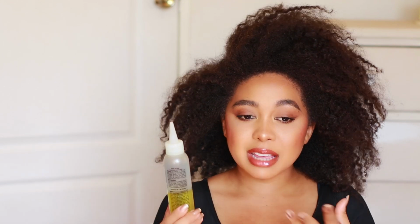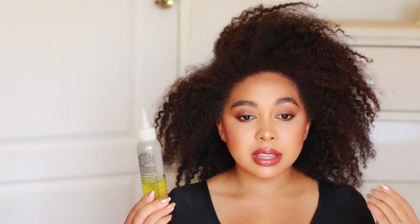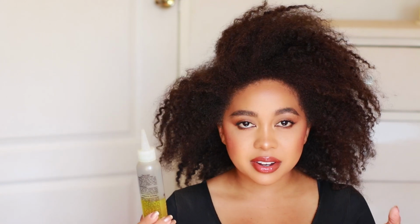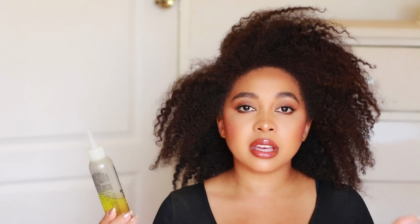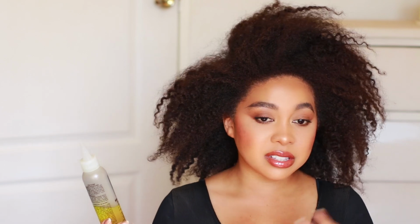Now, let's get to the claims that are written on the bottle. Promotes thick, strong, healthy hair. My hair is already very thick, so it's very difficult for me to tell if products actually made my hair thicker. You know what I mean? Because my hair is so thick that even if it got a bit thicker in certain areas, I don't think I would notice. But what I haven't noticed is my hair getting any thinner at any point. My hair has not got thinner, my ends are not thinner.